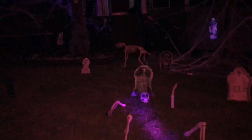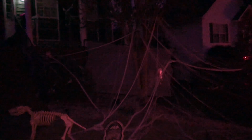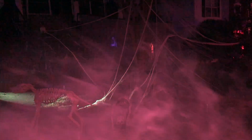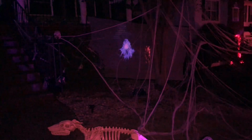Because as you're walking up, you're focused on these things you know are going to happen. The jumping spider, you know that's going to happen. You know he's going to do something. You see that dog, you know if you touch it, it's going to do something. You see the zombie, you know it's going to do something. And then out of the corner of your eye, you see this ghostly apparition happening. And you didn't really see it before. It's just there, and it actually looks pretty real.